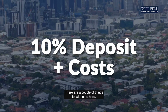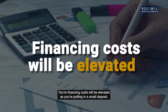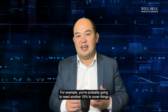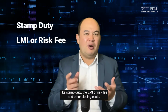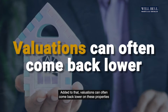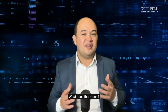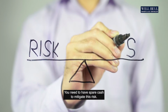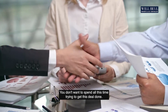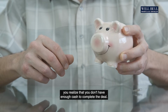There are a couple of things to take note of here. Your financing costs will be elevated as you're putting in a small deposit. For example, you're probably going to need another 10% to cover things like stamp duty, your LMI or risk fee, and other closing costs. Added to that, valuations can often come back lower on these properties as the banks want to be conservative here. What does this mean? You need to have spare cash to mitigate this risk. You don't want to spend all this time trying to get this deal done, then at the back end you realize that you don't have enough cash to complete the deal.